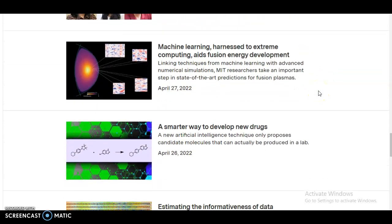Machine learning harnessed to extreme computing aids fusion energy development, linking techniques from machine learning with advanced numerical simulations. MIT researchers take an important step toward state-of-the-art predictions for fusion plasmas. A smarter way to develop new drugs: a new artificial intelligence technique only proposes candidate molecules that can actually be produced in a lab.